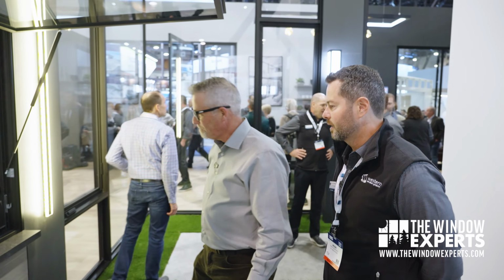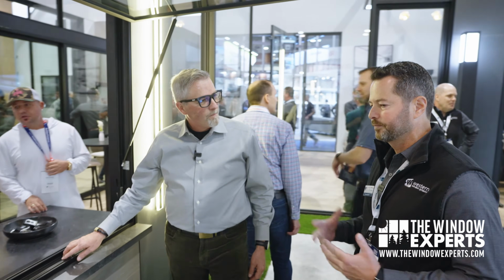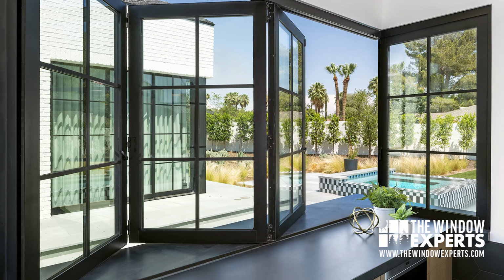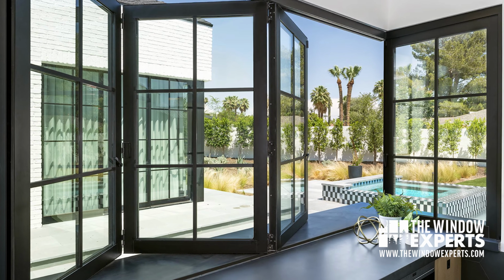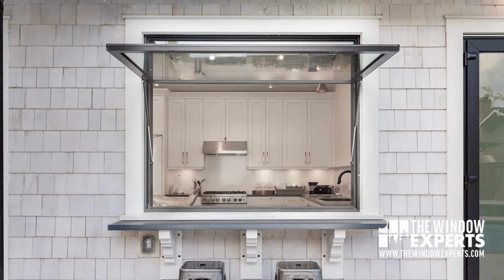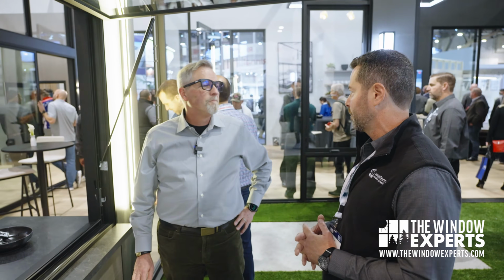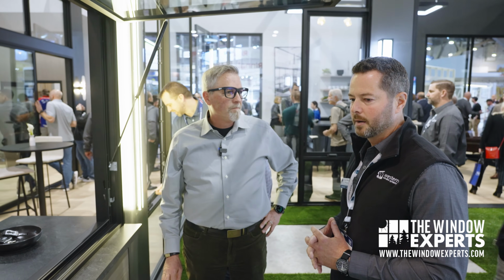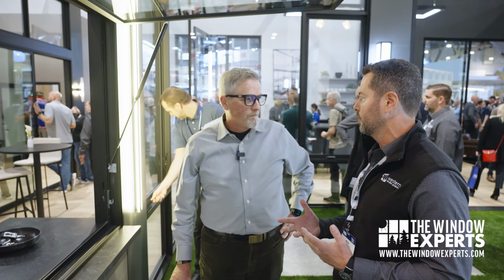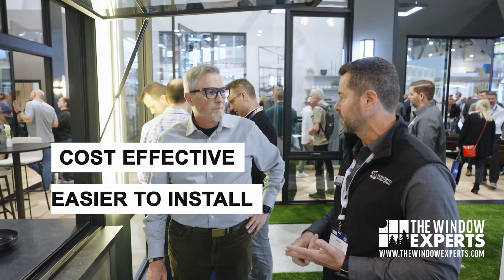There's a huge demand. We already operate in that pass-through window atmosphere. We do bifold windows. We do multi-slide windows, which are typically put on top of a bar top to separate the inside from the outside. So a kitchen, any kind of outdoor seating area, even in commercial applications, these are used a lot. But we wanted a simpler way to do it, a little more cost-effective, easier to install.